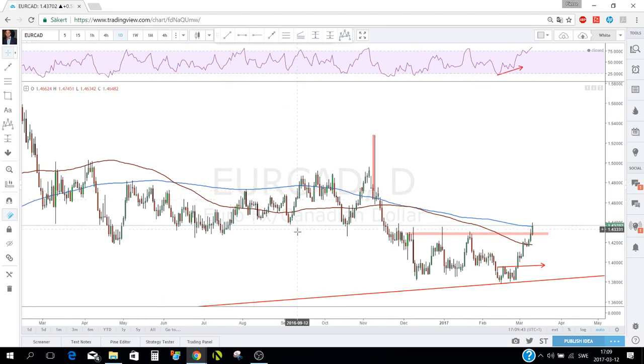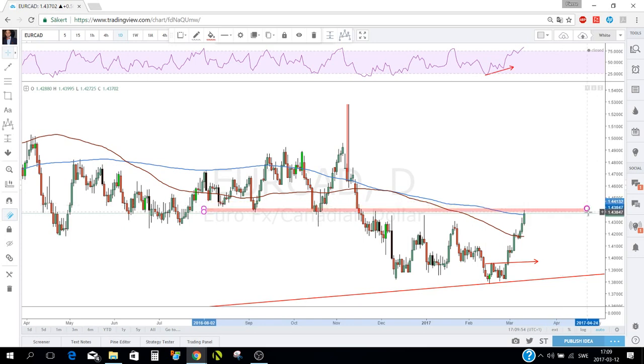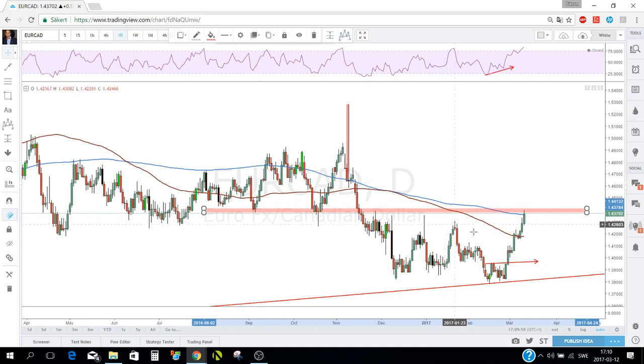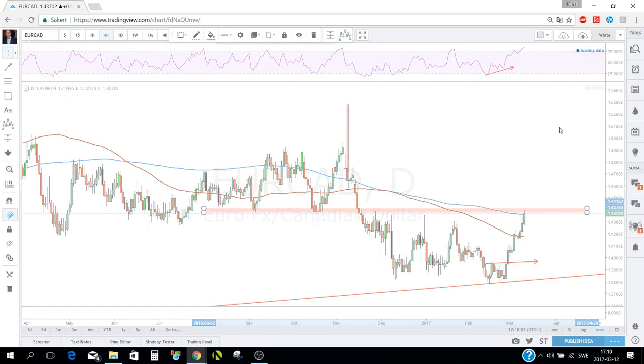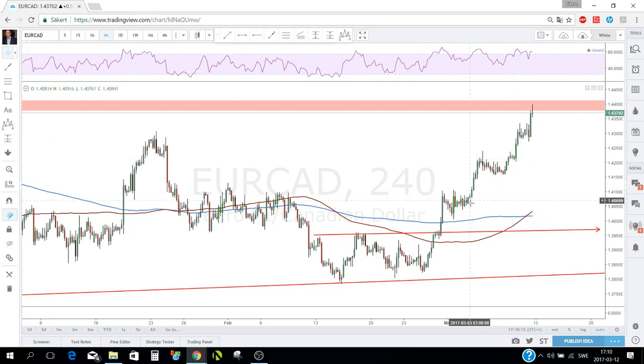And right now price is, as you see here, we have this structure that maybe is going to give this Eurocad a little bit of challenge. Yeah, so the RSI is oversold on the daily. On the 4 hour we're having lots of divergence, but the up momentum is very strong.